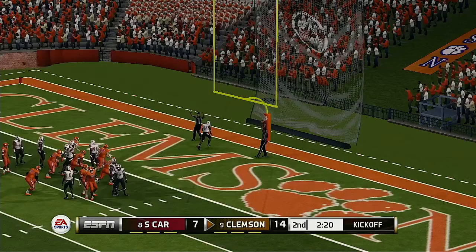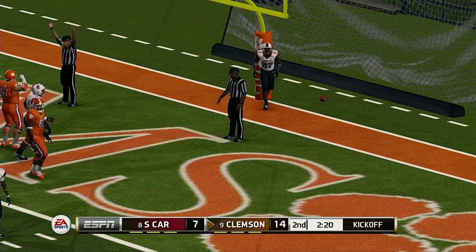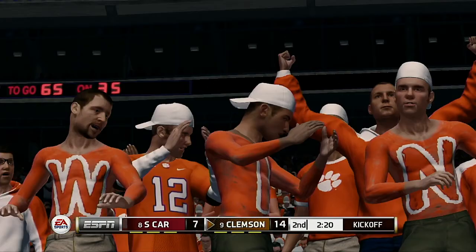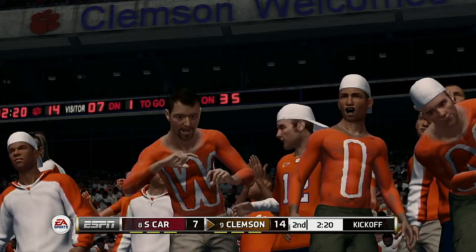He splits the uprights with the extra point. It was a 6-play, 45-yard drive, and they come away with 7 points. So our score, 14-7.